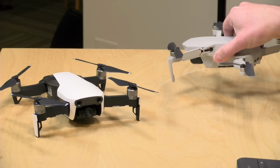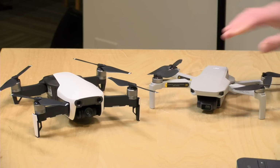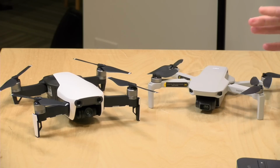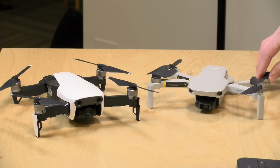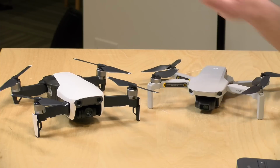Because there isn't a lot here to prevent it from flying into something. It just doesn't look for it. It can't see it. So that's something to keep in mind, especially if you're an inexperienced pilot or you might have kids that might want to play with your drone. They are far more likely to crash into something with this versus this.